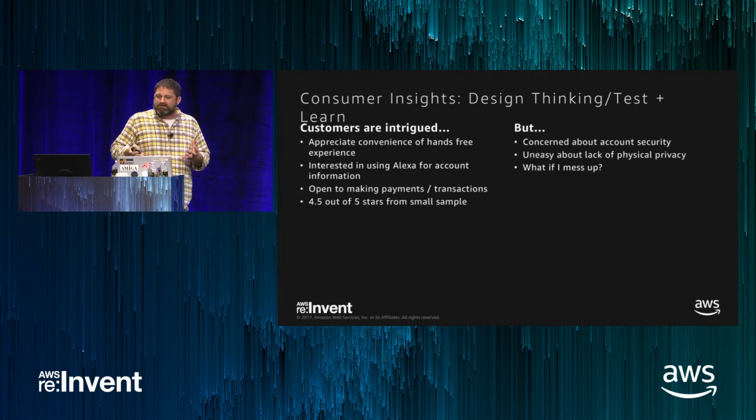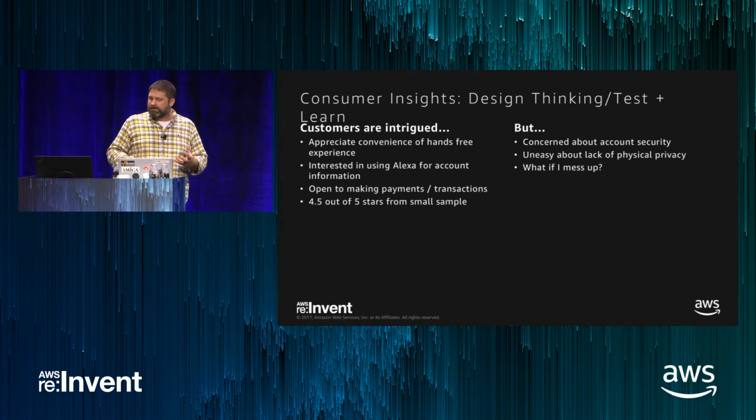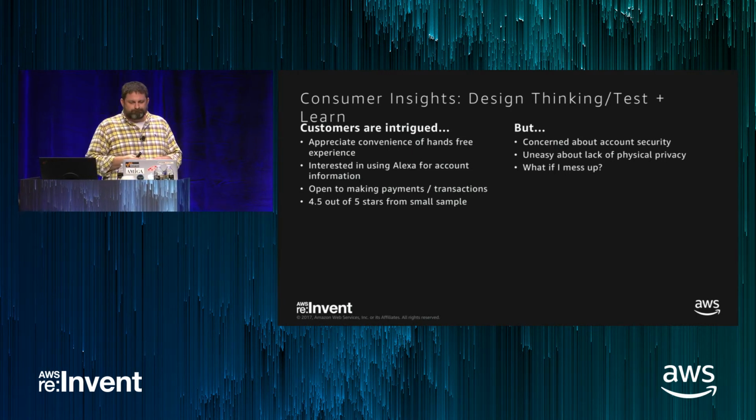So what we did there is we created our account pairing experience to look identical to our logins for our web app and for our mobile apps, and using the same API, so there's some comfort there and some familiarity.